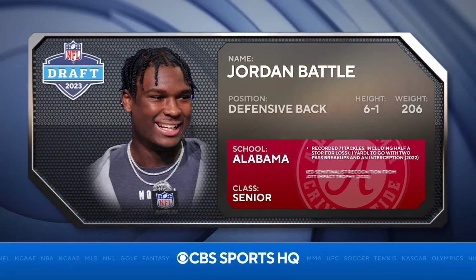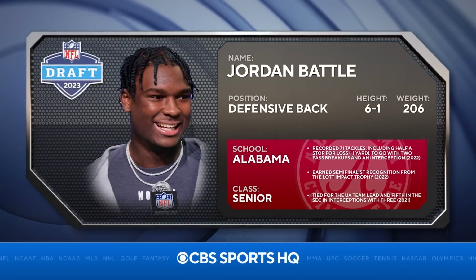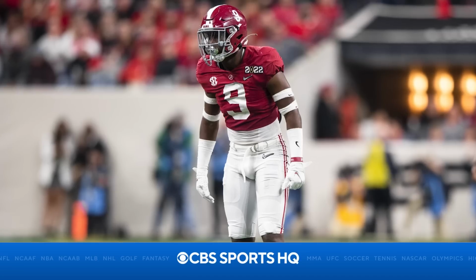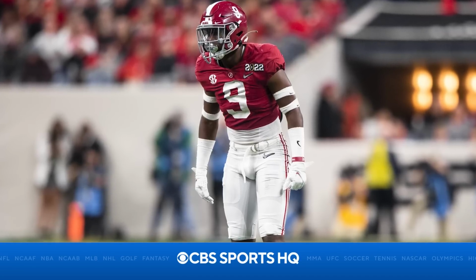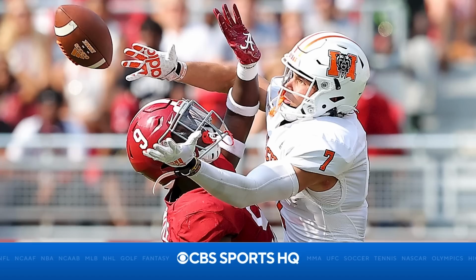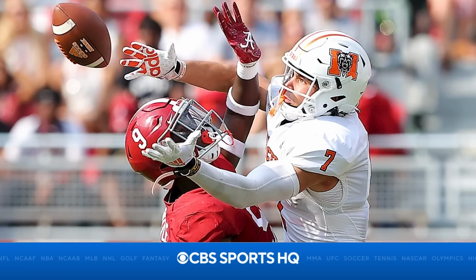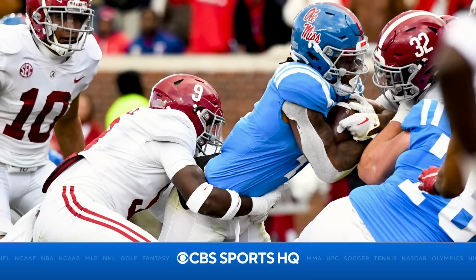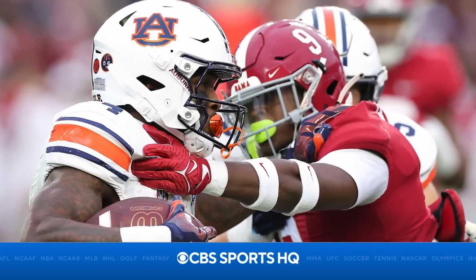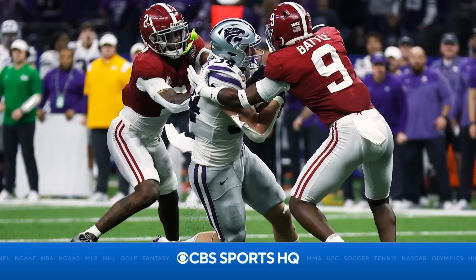Jordan Battle coming from the University of Alabama, 6'1", 206, good size. We don't know exactly how fast he is, but when you turn the tape, he is always where he needs to be. Not to mention a good communicator in the back end, the ultimate traffic cop, keeping everything in front of him. He understands depth. He plays with proper angles. Not to mention leverage and containment and run support. He understands and knows how to set the edge, keeping everything in front of him.